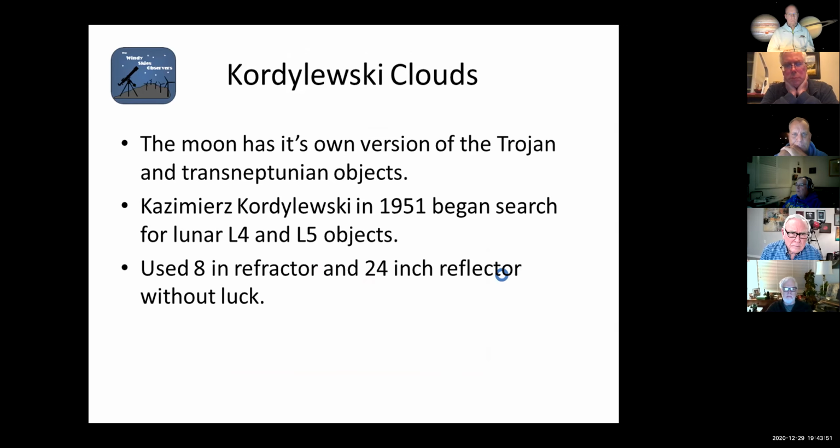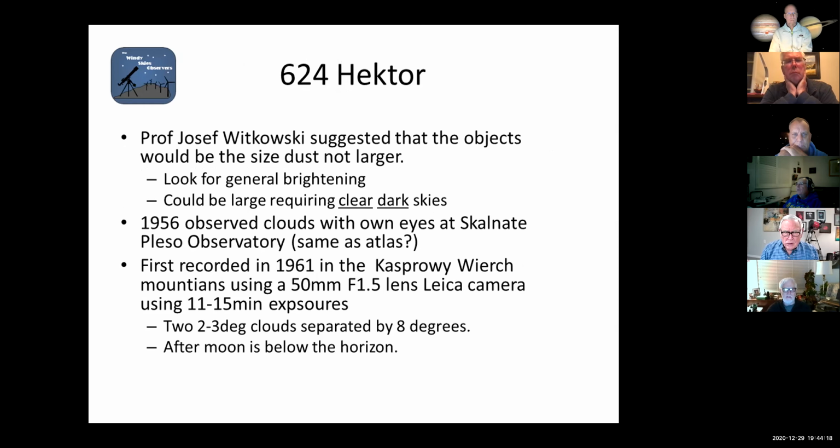And so they're called that wonderful name because Kordylewski is a guy who is Polish. I can't pronounce Polish. In 1951, he began to search for these objects, and he used an 8-inch refractor and a 24-inch reflector, and for many years he couldn't find it. And then a friend of his, Witkowski, suggested that he not expect something big. Don't expect a big rock that's going to show a lot of light, going to be a pinpoint. It's probably going to be something much smaller because the gravitational field of the Moon is much less.